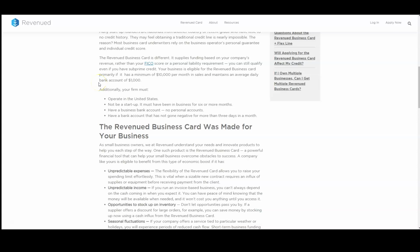So again, this is a no credit check type of funding option. This is something that you can get based off of revenue. This is something called alternative lending or financing that you can get even if you have bad credit, because they're mainly focusing on your revenue and your banking activity.